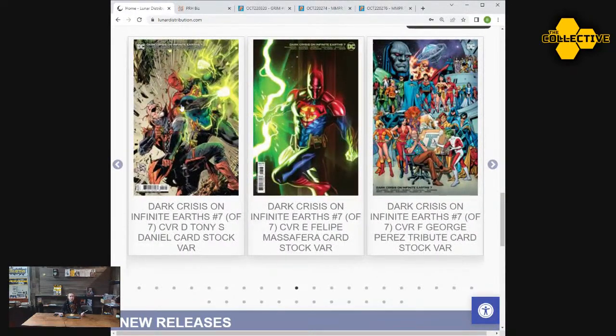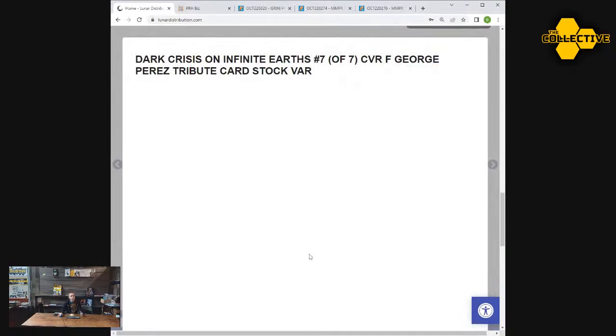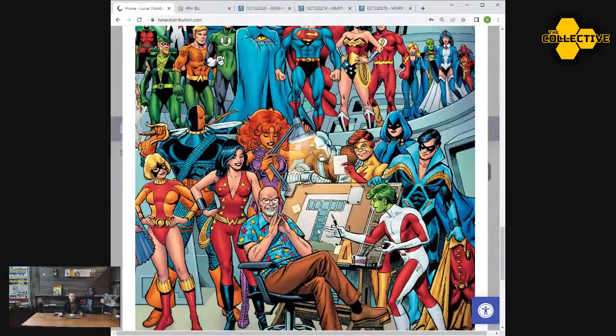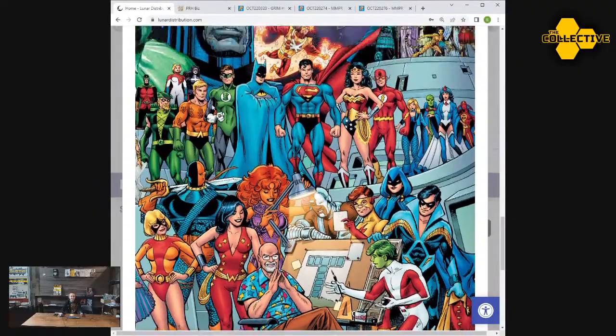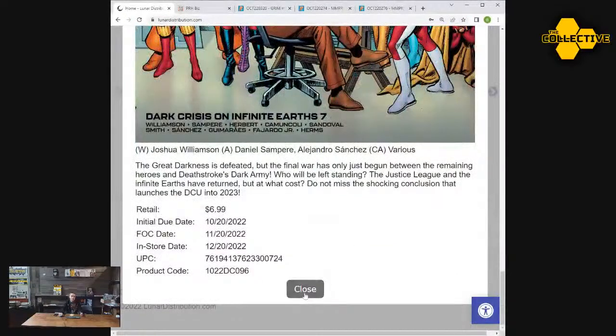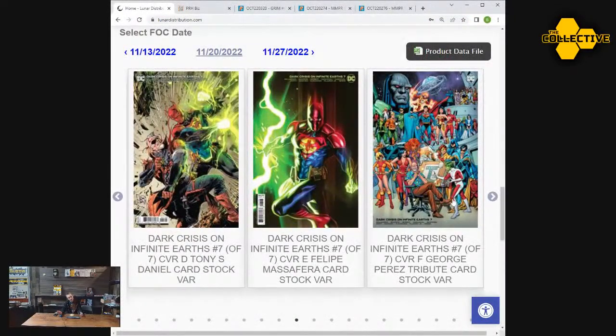There is a cover with Dan Mora's character that was created in World's Finest. There's 2 covers with it, a Tony S. Daniel cardstock variant and a Felipe Massafera cardstock variant. George Perez also has a tribute cardstock variant for this book. He's right there, drawing Titan's Tower with all the Titans and then the Justice League. I love this cover. I think it's beautiful. This will probably be the one we have the most of on the shelf. If you want it, definitely still request it.